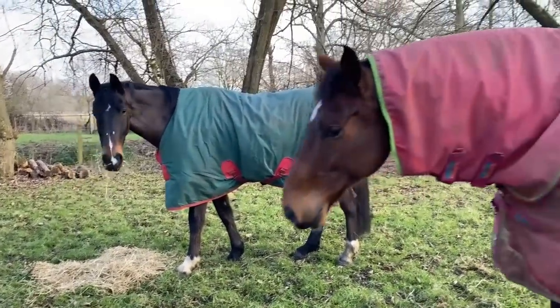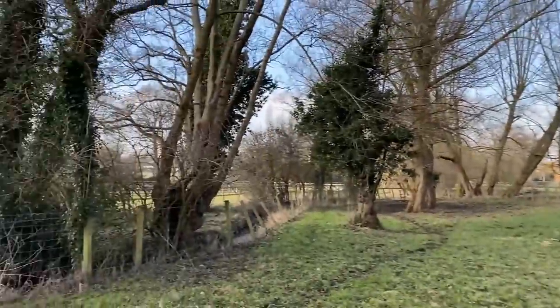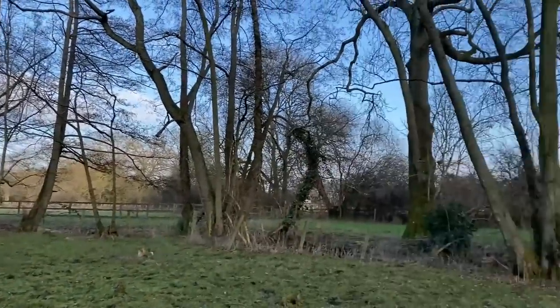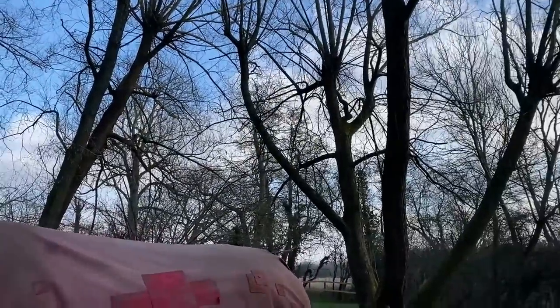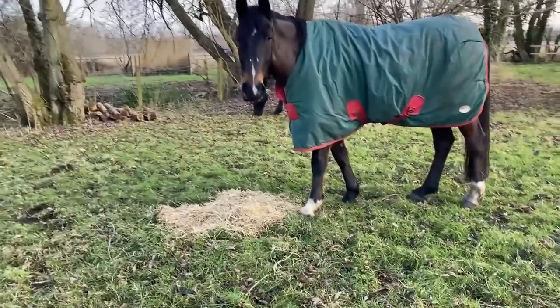Boys all happily out in the field for a couple of hours, finally defrosted, and this field is honestly amazing because it's covered by all of these trees, so the ground is really, really good. Really lucky. So you're all enjoying your time out, aren't you?